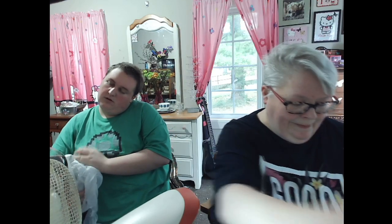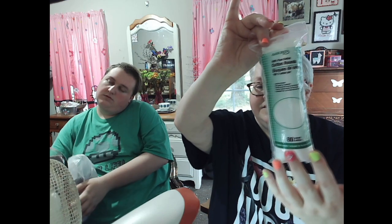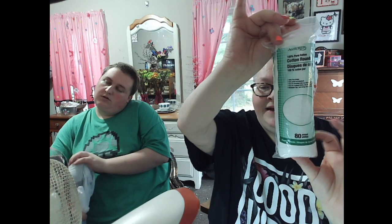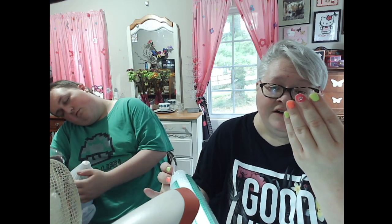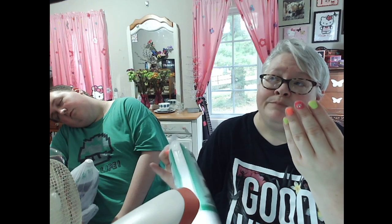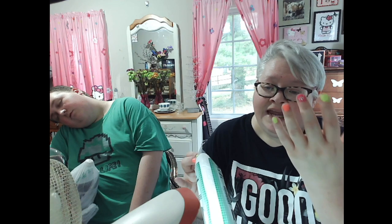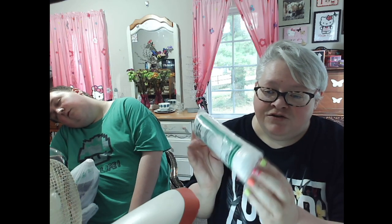Another bag of the butter grapes. I needed to get some of these cotton rounds for my nails. I only have a little bit of my pack in there right now, so I got another one. This has three coats of just color, and then a base coat, so that's four, and then two layers of a top coat. So it really takes a lot of these to get this stuff off, to start over. So I do go through these a lot.